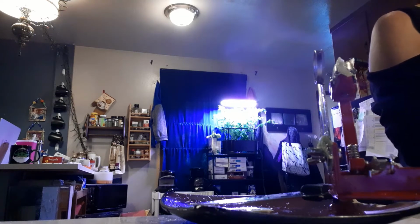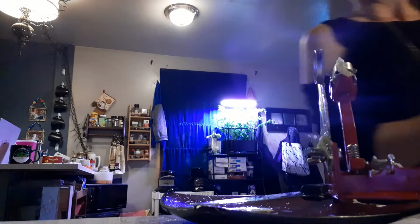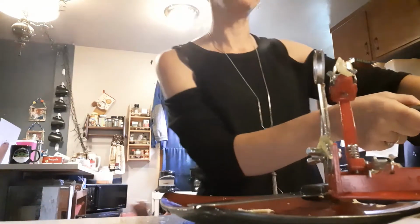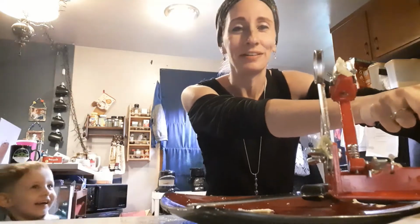Yeah. But we'll see how many jars we fill with this. We'll see how many jars we fill with this, and I'm gonna get on and get the ingredients put in here and get it cooking a little bit.